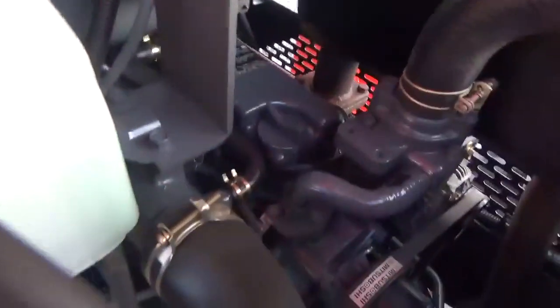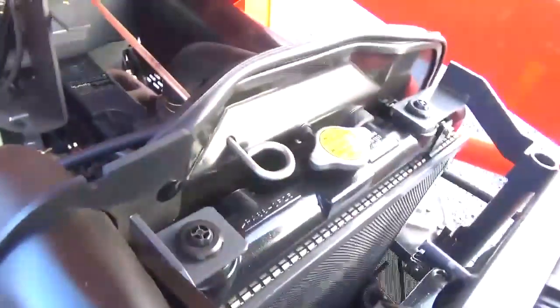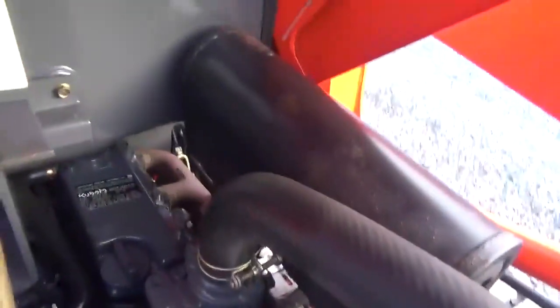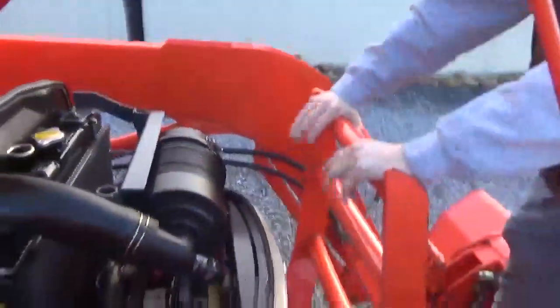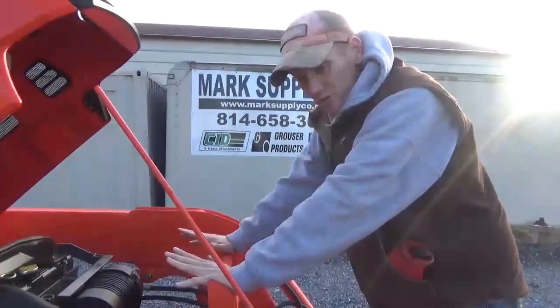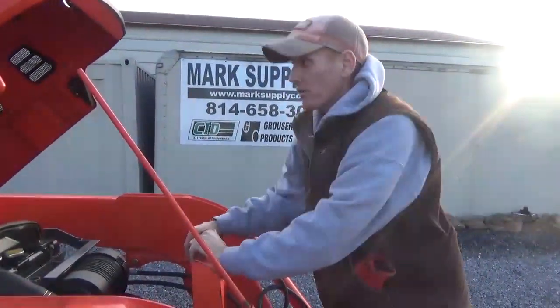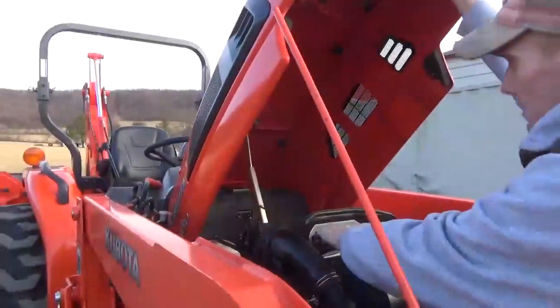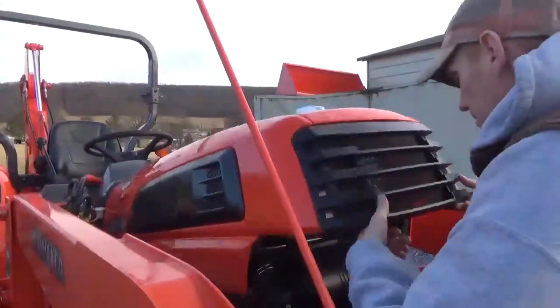Now you notice right up on the top here why this tractor holds its value. There is no DPF, there is no emissions, there is none of that bull on this tractor. D1703, three-cylinder diesel engine, starts and runs great, no abnormal noise, smoke, blow by, anything of that nature. Again, it is fully serviced and ready to go to work. Does have the front grill guard, and again, we have an L3430 here, which is a 34 horse tractor.